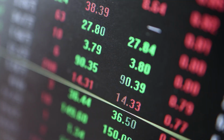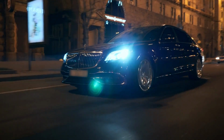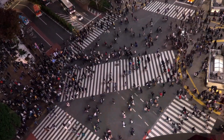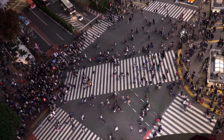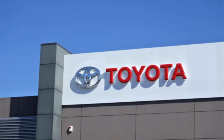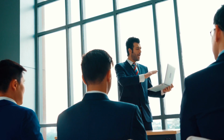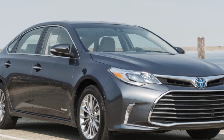Additionally, the perception of sedans as outdated has contributed to their declining appeal, as younger consumers are drawn to cars that reflect an active, modern lifestyle. This generational shift has made full-size sedans seem less relevant, with many consumers viewing them as relics of a bygone era. For a brand like Toyota, which has built its reputation on dependability and practicality, this shift in perception poses a significant challenge. To make matters worse, Avalon faces fierce competition from within Toyota's own lineup.